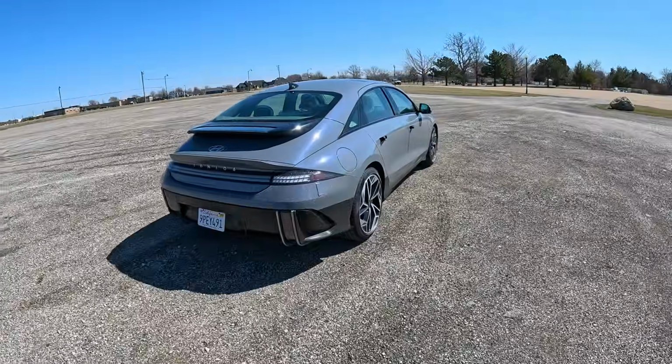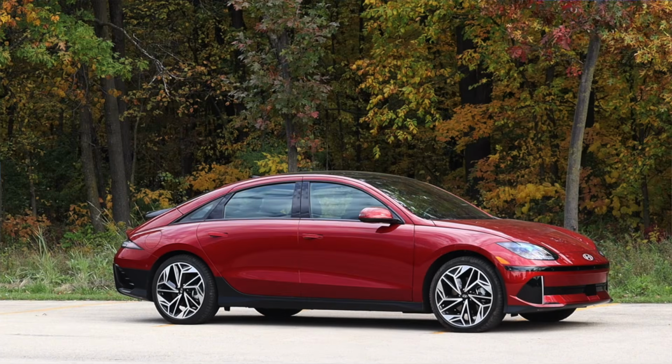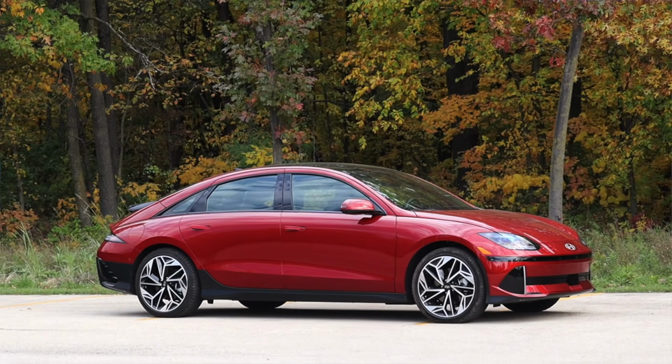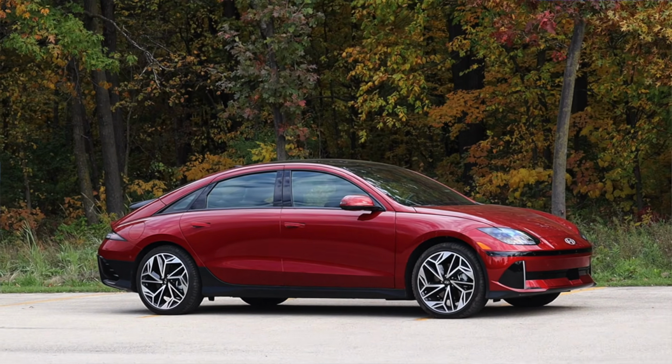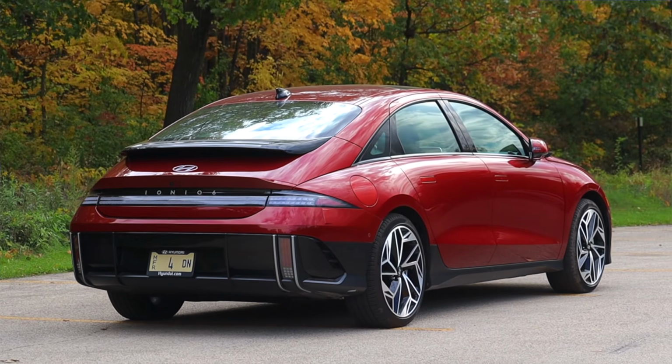I think it's cool. I think it's unique, although I will say the 2023 that I had was in a really nice red color, and I would probably prefer that over this gray. But that's just my own personal preference. With all of that being said, let's get on to my final thoughts.